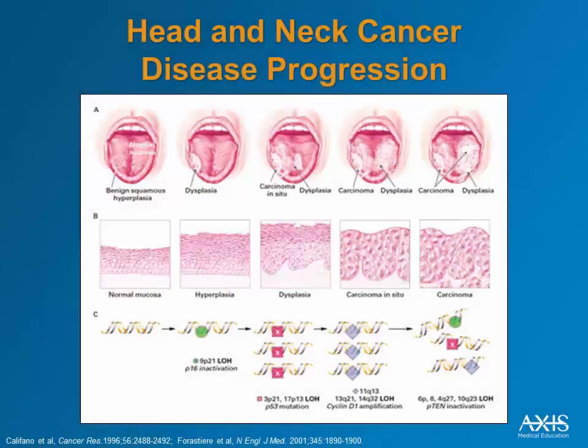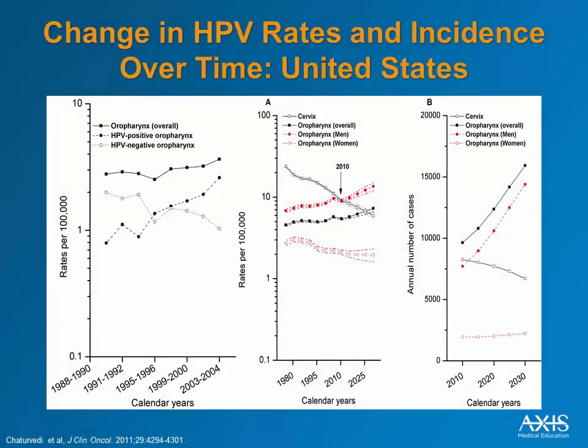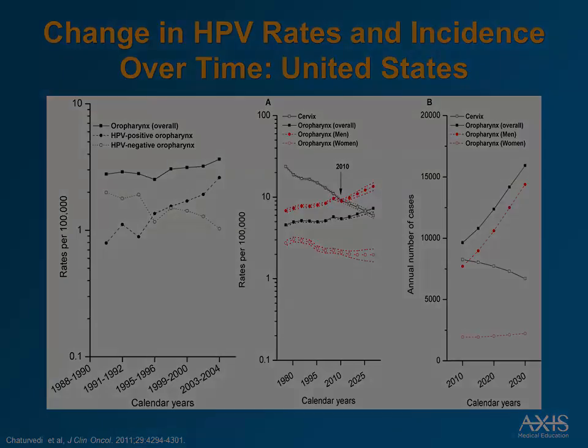Head and neck cancer disease progression occurs in a sequential accumulation of mutations and inactivation of tumor suppressors, which leads to invasiveness, metastasis, and treatment resistance. Interestingly, effects on smoking cessation have led to a decrease in carcinogen or smoking-induced cancers, and there's been an increase in HPV-associated cancers. This incidence is approximately 250% over the past 2 to 3 decades, or a 5% increase every year for the past 20 to 30 years, as shown in this slide.